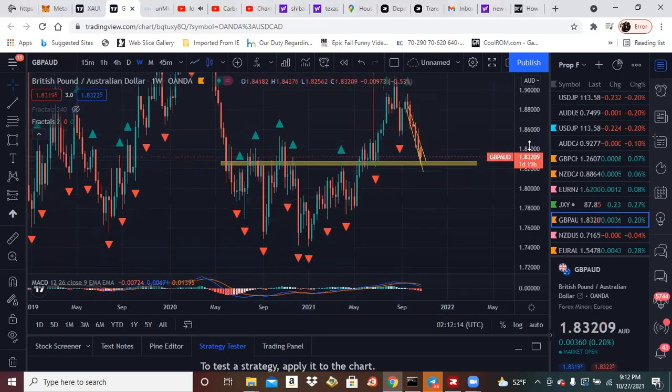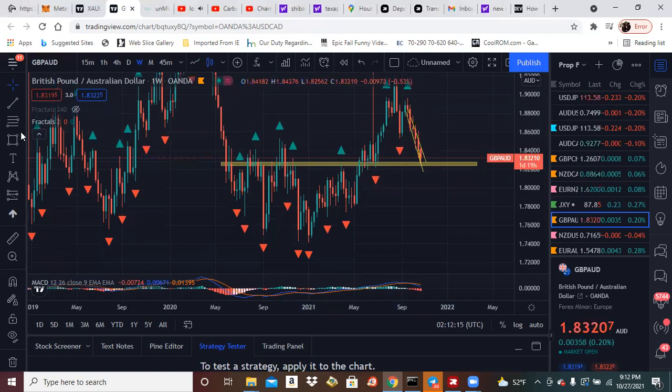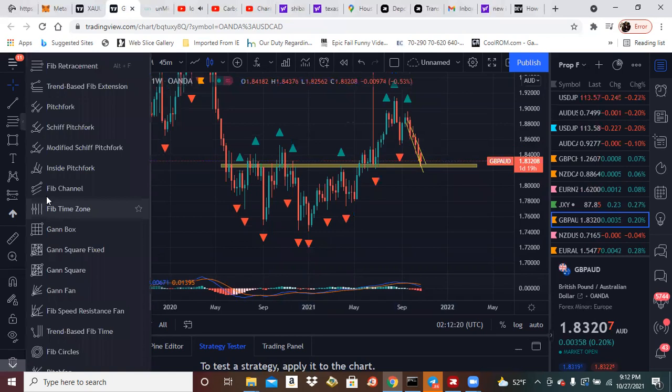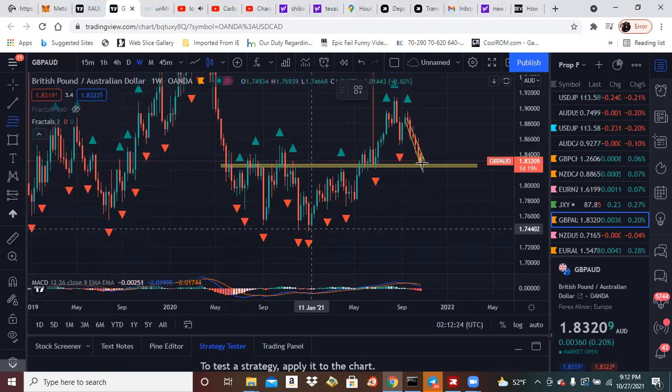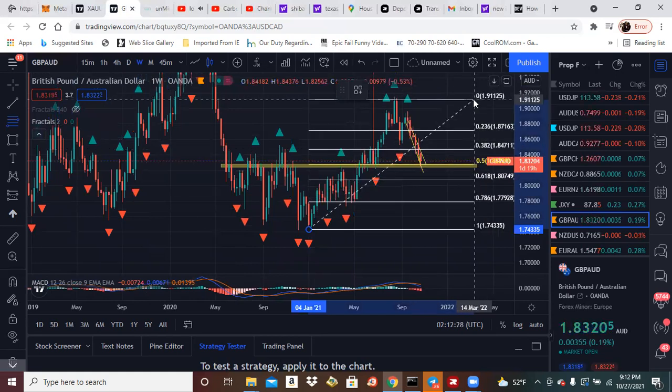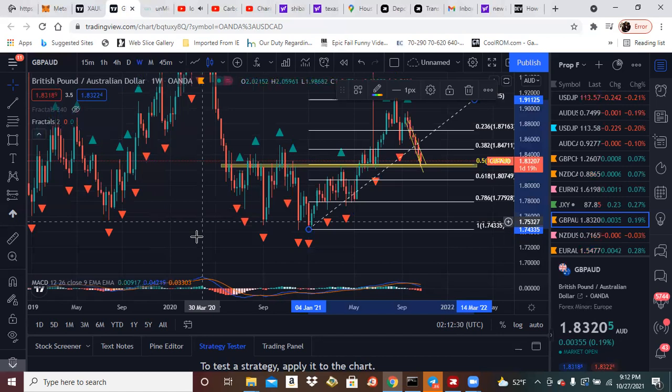Let's see. And this is the weekly. I love going to the weekly. And then I'll just put my fibs from the bottom to the top of that structure. I think I already did this. So I'm going to go from the bottom to the top. And we have a 50 rejection. See that on the weekly.